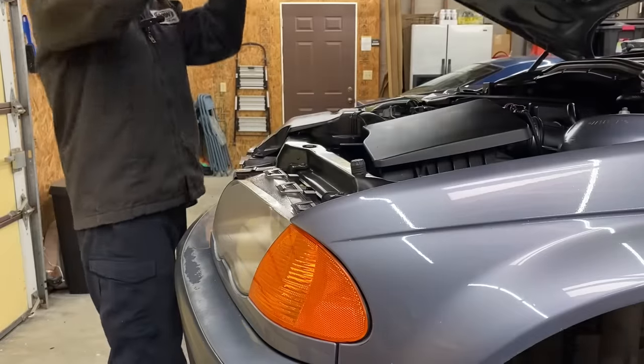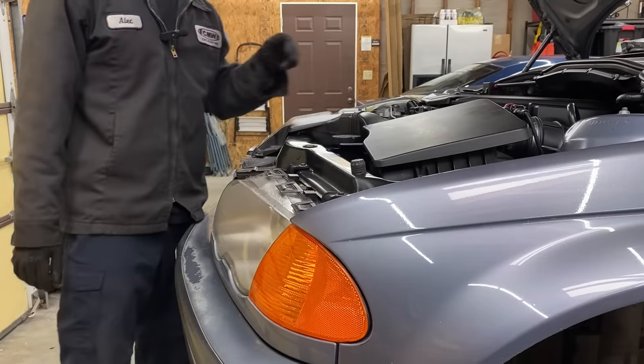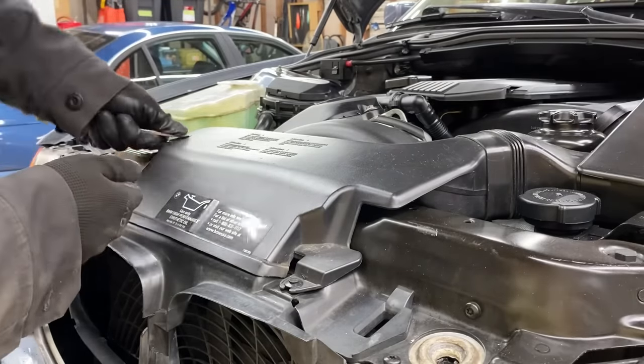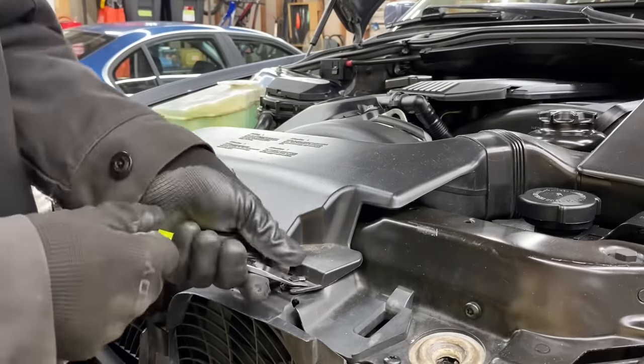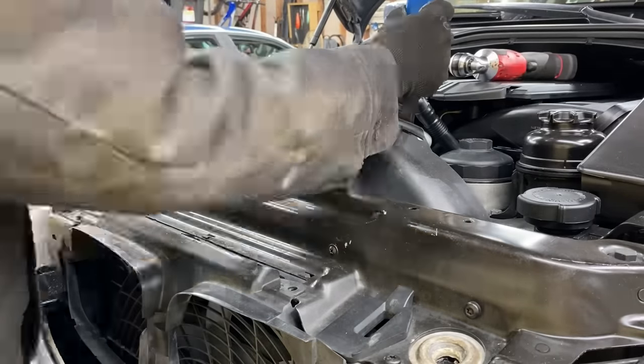Now we need to get in the front. We need to get the fan shroud removed and the cooling fan so I can get to the crank pulley. Let's get these push pins out. Get this puppy removed. Clutch off.